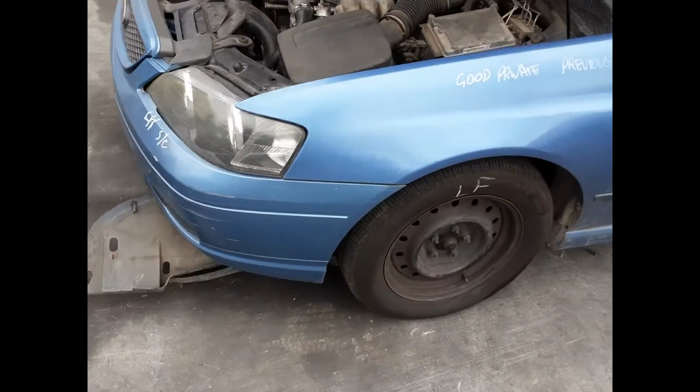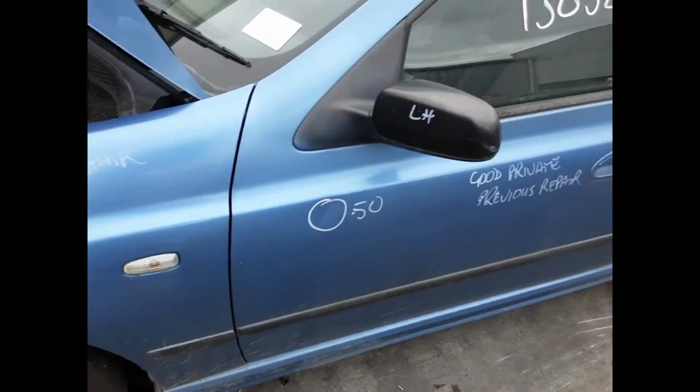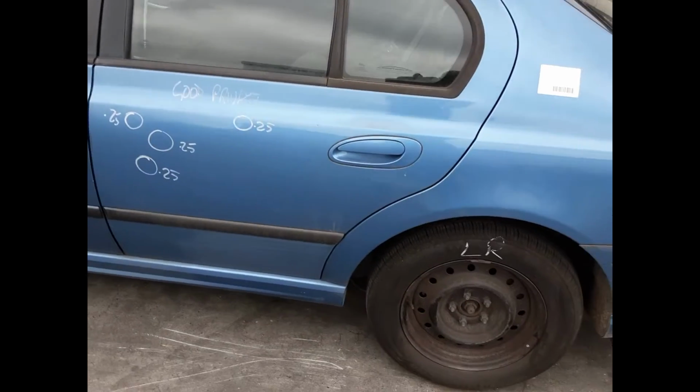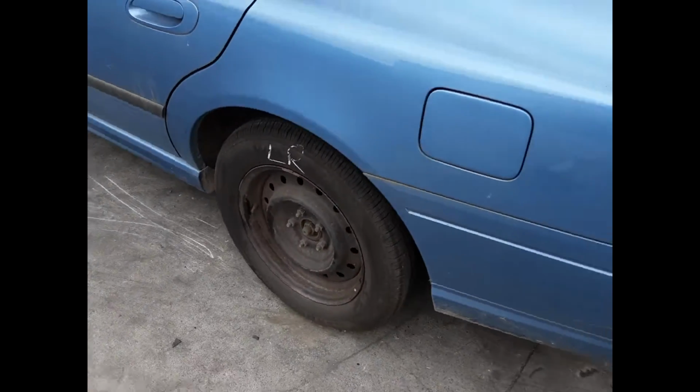Left guard has a previous repair. Left front 16-inch steel rim with a good tyre. Left power door mirror. Left front door has 2 dents. Left side skirt. Left rear door has 4 small dents. Left rear 16-inch steel rim with a good tyre.